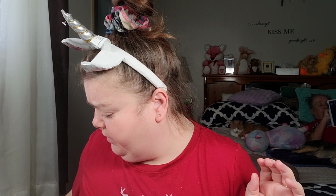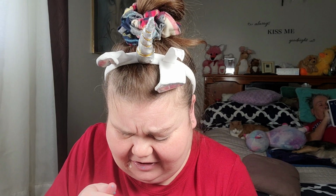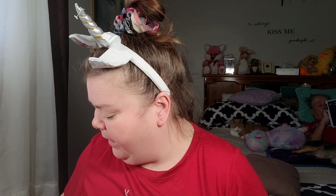But the first thing I'm going to do is take this unicorn lip scrub and scrub my lips. The Lush ones are made out of natural products, so sometimes I just lick them off my lips. And I'm going to hydrate my lips with this unicorn fruit lip plumping stuff from Truly Beauty.